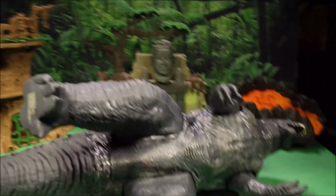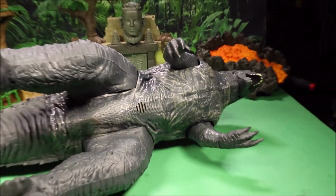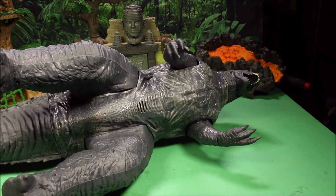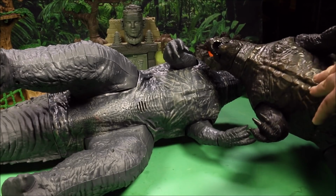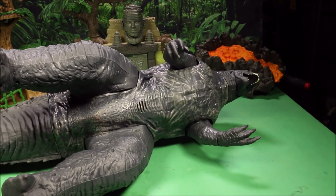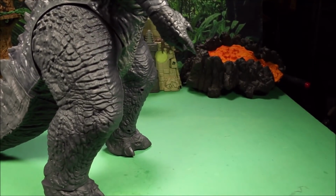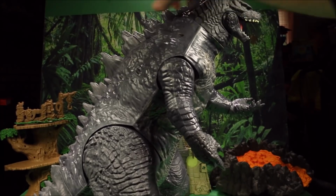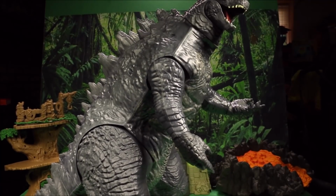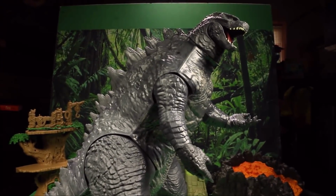Here I'm going to lay him down so we can get a better look at the coloring on his stomach. And here was the original one, so you can see there's definitely a difference in coloring. Like I said, this one's more black with brown accents. That one's a darkish blue with gray accents. Which one do I like more? You know what? It's such a hard choice. I think I like both of them. His spikes on his back are really soft, so it's not something you're going to lacerate your foot on if you step on it because one of your kids left it out. So really big, huge, awesome Godzilla figure.